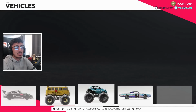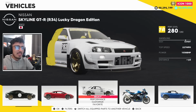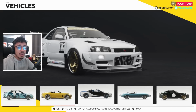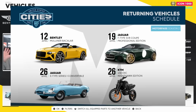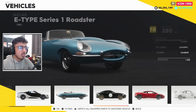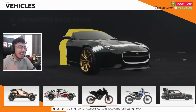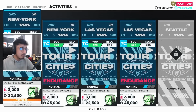Oh, I forgot to show you boys one of the coolest summit cars I think has ever been in the game. The Skyline Lucky Dragon Edition, which looks so cool. Obviously, then we also have some stuff coming back on screen right now. Here's all the cars coming back. We obviously got the Bentley Mulliner Bacala. You got the Jaguar Series 1 Roadster. We got the Professional Edition Jag. And over here in motocross, we have the Nighthawk, which is one of the best motocross bikes in the game. So yeah, it's packed with a lot of stuff.